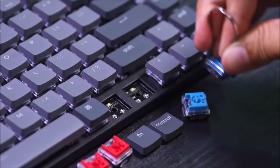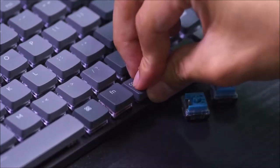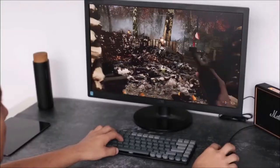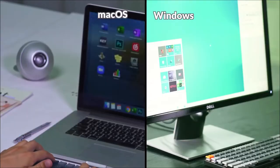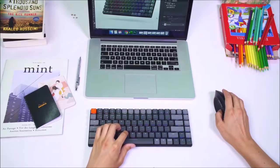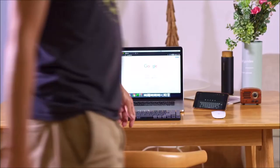Battery life is good, but keeping the backlight on all the time will quickly drain it. Please note that the K3 comes pre-configured for use with Apple products out of the box, but Windows-related keys are also included, and you can choose between Mac OS or Windows mode via a switch located on the bottom left. There is also another switch that lets you toggle between a wireless connection, via Bluetooth, where you can connect it with up to 3 devices at the same time, or a wired connection.